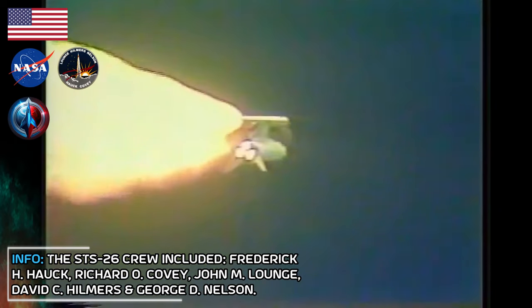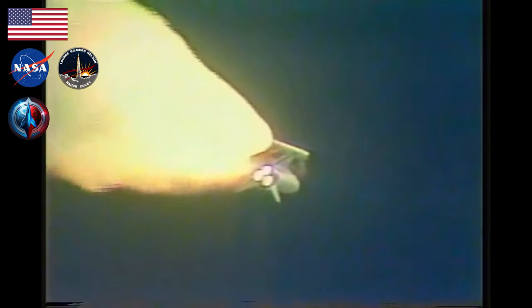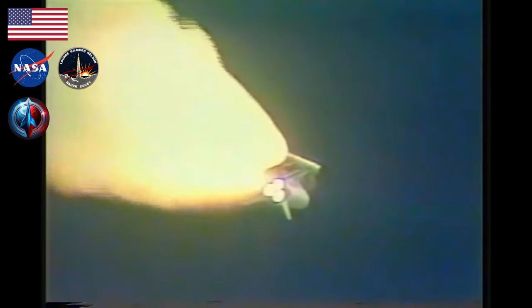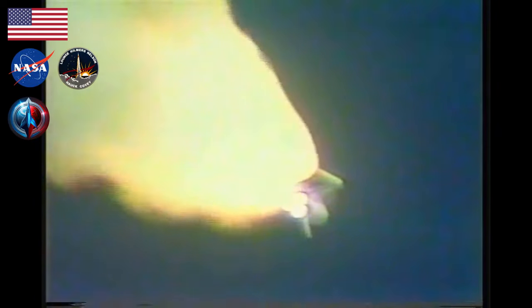Standing by to see engines begin to throttle back up at about 59 seconds. Mark 1 minute, velocity 2,300 feet per second, altitude 5.9 nautical miles, downrange distance 3 nautical miles.